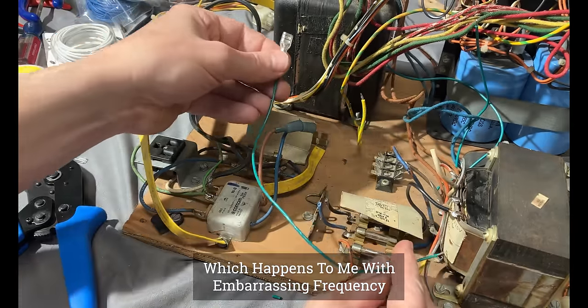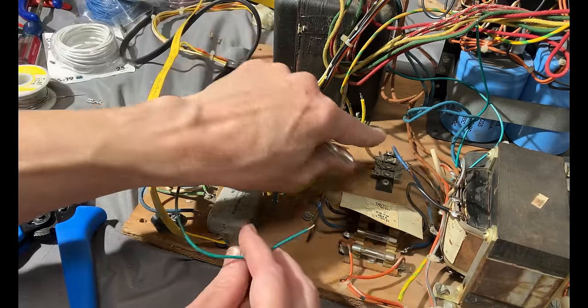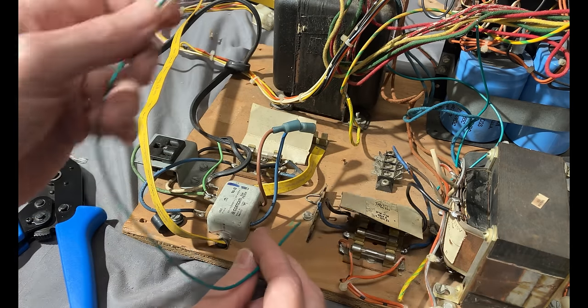So we're going to take this one, and run from the power supply over to our ground terminal. And then we're gonna have to do the same thing with all of our other ground wires. Crimp on the ends.